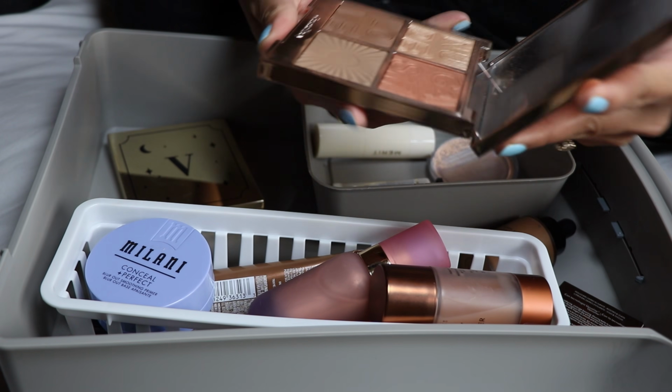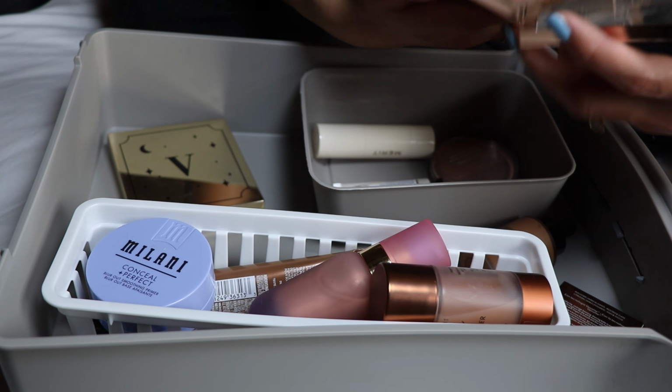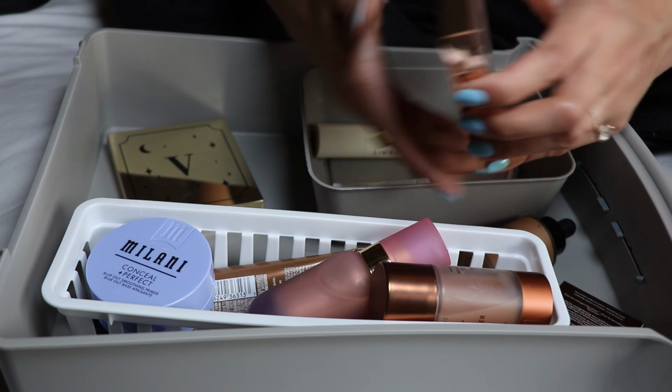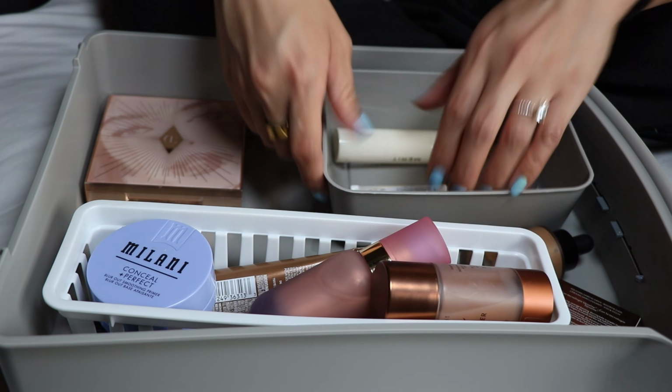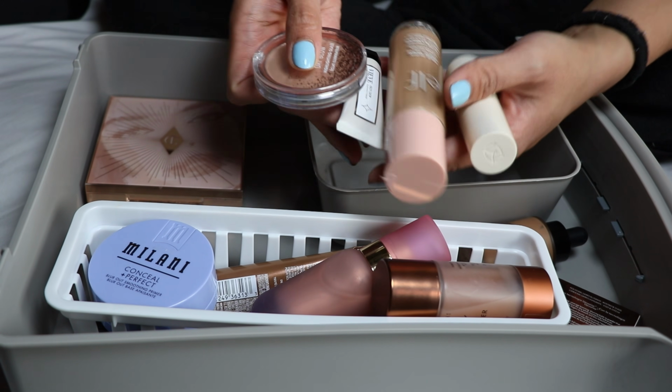And then I also have the Charlotte Tilbury Nugasm face palette. I've had this for quite a while. It's also not my absolute favorite palette, but I like the packaging and it kind of makes me happy, so I'm gonna keep it. As far as highlighters go, I only have these 4 and I am gonna keep all of them.